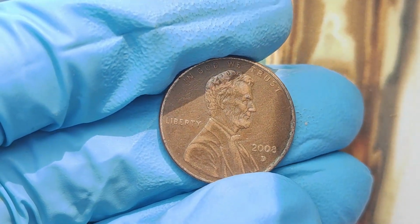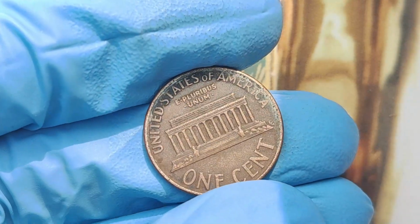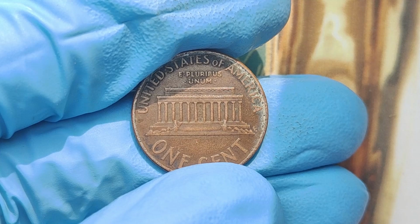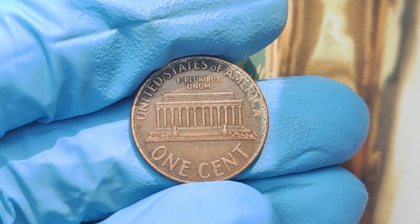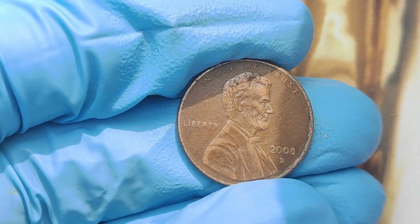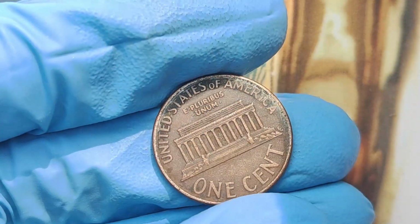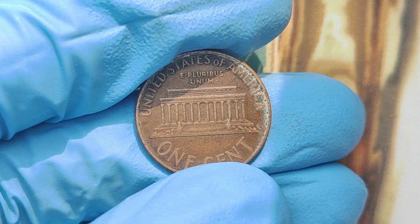To understand the true value of this coin, we need to go back to its origins. In 2008, the U.S. Mint produced millions of pennies, but as is often the case, not all pennies are created equal. Some coins from the Denver Mint ended up with errors or anomalies during production. These errors, such as double dies, misstrikes, or off-center designs, are like hidden signatures, making certain coins one of a kind.